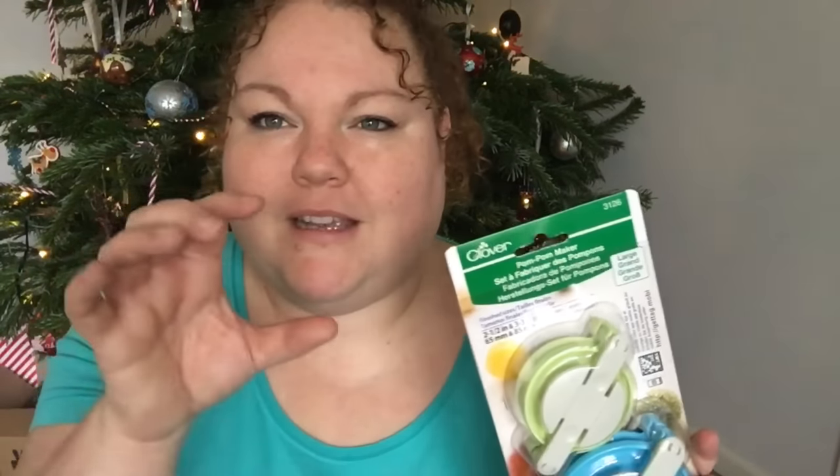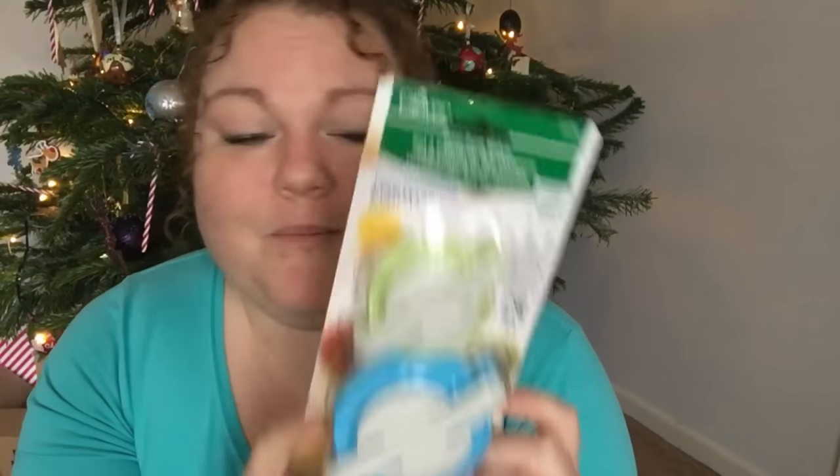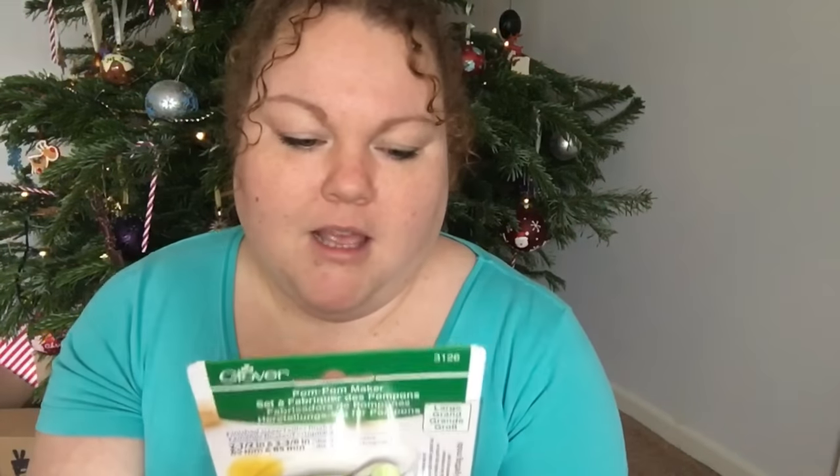I have not made pom-poms for a long time. I used to make pom-poms using two discs of card, and yeah, I haven't made them in a long, long time. So this is really exciting. I really want to make some pom-poms. I don't know what I'm going to do with the pom-poms, but I just really want to make pom-poms and try out my pom-pom maker. So that's really exciting for me.